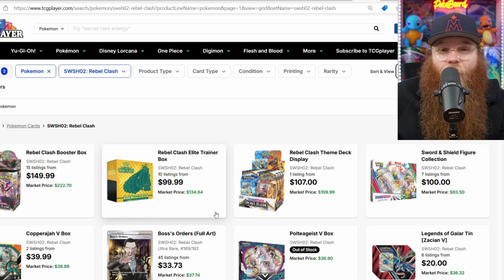I'm not sure why Team Up was so short printed. It did not get a reprint at all. And I know because I was waiting for a reprint because I wanted to get some boxes, but it never really happened. And they just kind of went up and just slowly kept rising. So yeah, pretty crazy set.